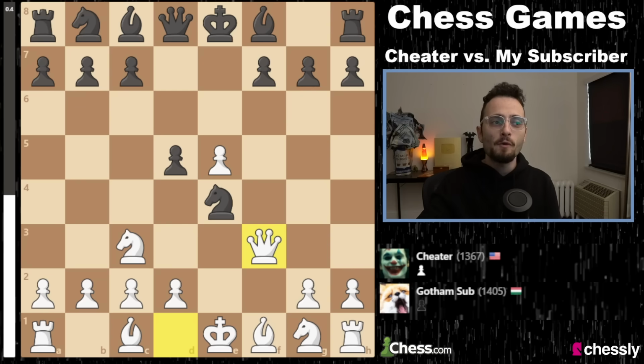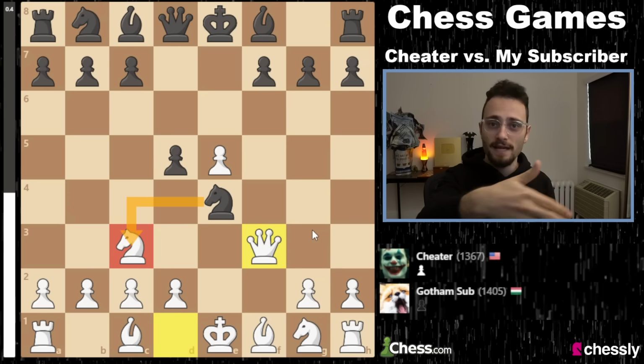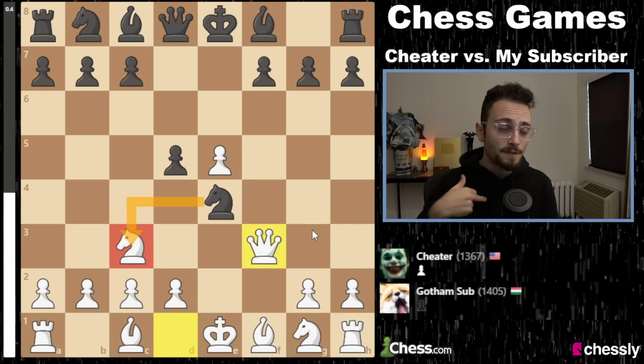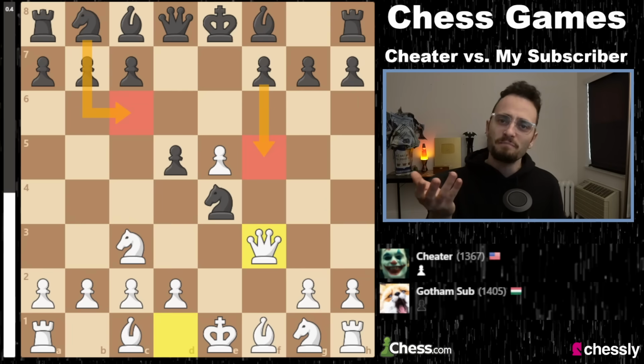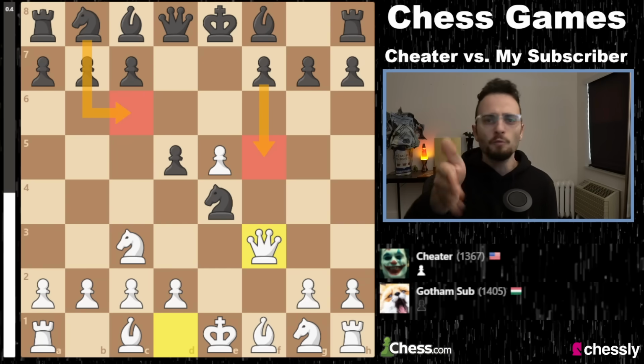Now, what do we know about this position? Knight takes c3 is the most popular move by far because the knight is attacked, knight can take knight, boom. Even in my games. The two other moves that are popular here are knight c6 and f5. I face those about 35% of the time, 40% of the time. You probably face them about 10% of the time.